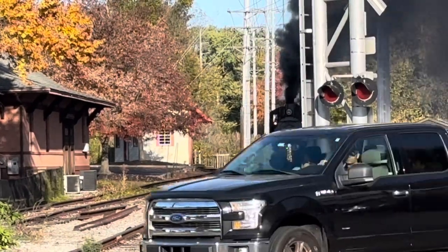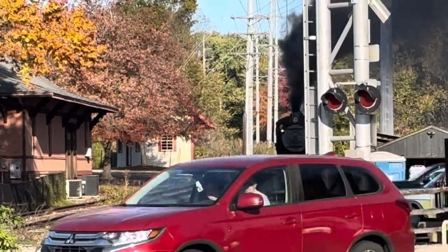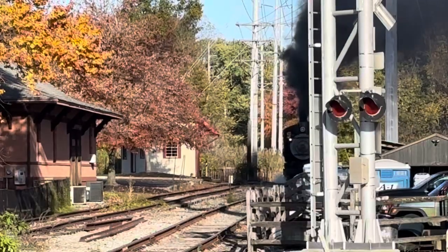As the Autumn Leaf Special proceeds on to Green Bank Station, we wrap up this latest Standing Edge Railroader production.